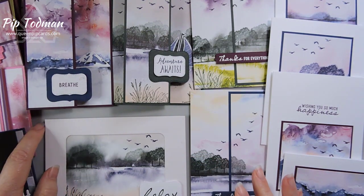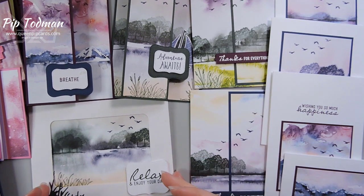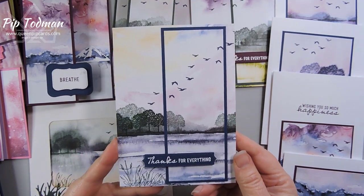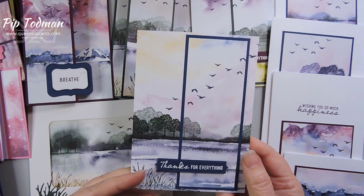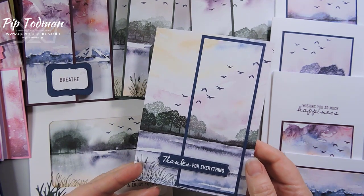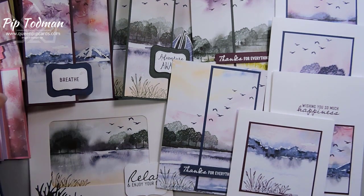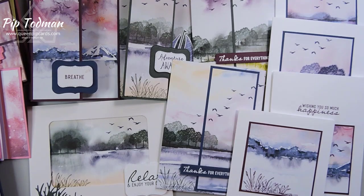But I hope that what I've shared with you today has shown you all of the amazing things that you can do with this beautiful paper and suite. And it is truly a gorgeous suite, but it is retiring. It's not carrying forward into the new catalogue. We know that now. So if you want these papers or these stamps and dies, I do recommend that you grab them as soon as possible, because as people realise that they're not going to be available and as time gets closer, then they will probably sell out.